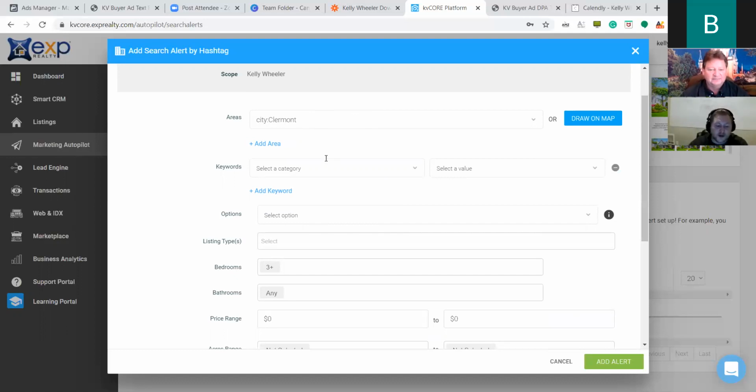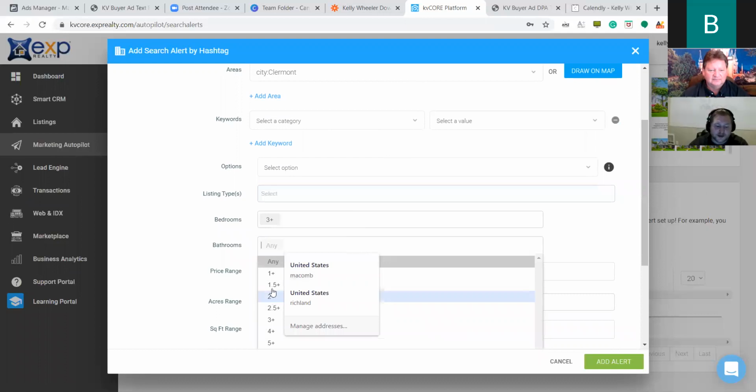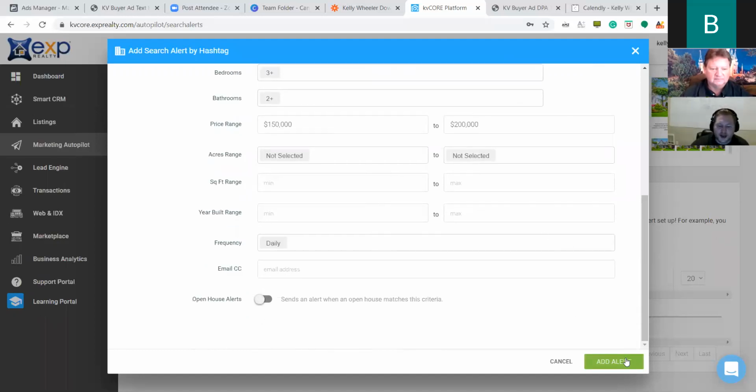Gotcha. We're going to go with Claremont, and then we're just going to select the number of beds, the number of baths. So it was 3 beds, 2 baths, right? And then price range, we want to do 150 through, excuse me, through 200K. Correct. All right, so now all we have to do is go ahead and click add alert.